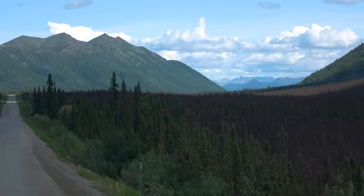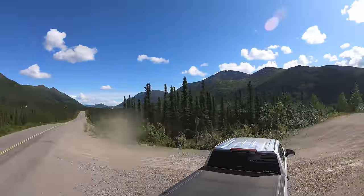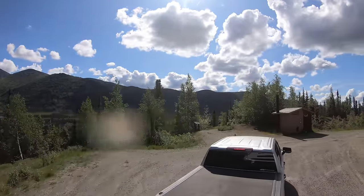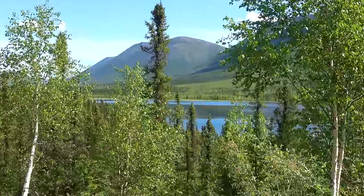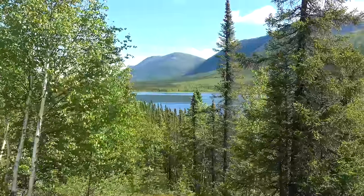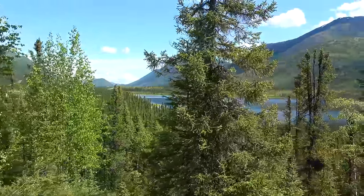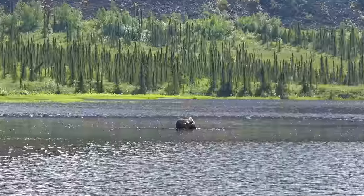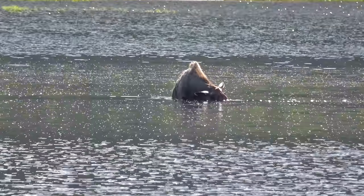Here we have our next stop coming up. Did you see that crater in the middle of the road? And here's Grayling Lake. A lake so beautiful, I even wrote a song named after it. Here we have our first major wildlife sighting. Hello, moose.